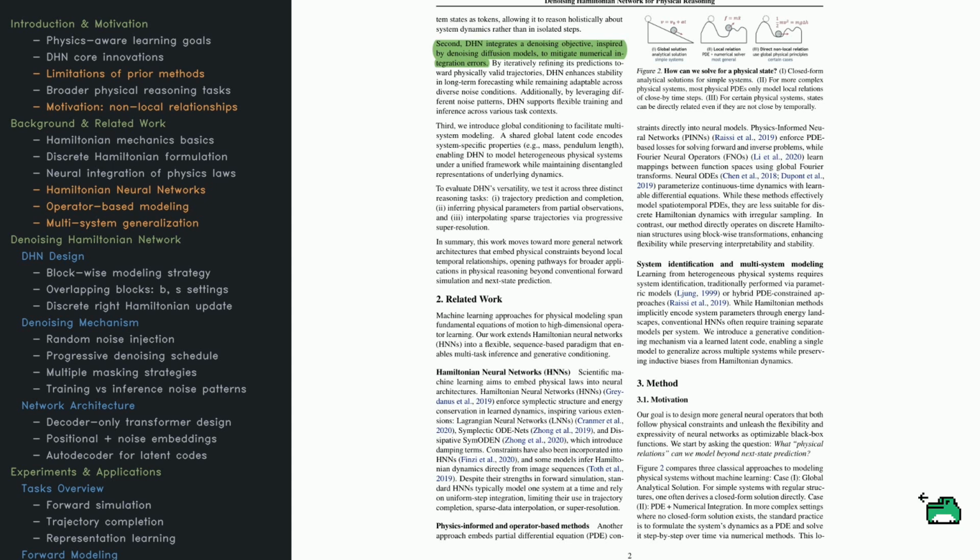Then comes the start of the methods section. The authors pose a question. What sorts of physical relationships can we model besides the immediate next step? Look at figure 2 here. It illustrates three approaches: solving the entire trajectory at once, global equation, marching forward step by step, numerical integration, or directly relating distant states using conservation laws. That third idea is particularly intriguing and sets the stage for a model that can handle more abstract, long-range dynamics.